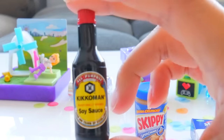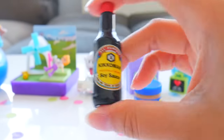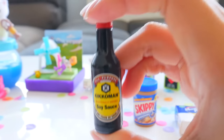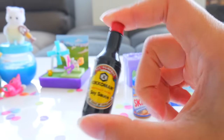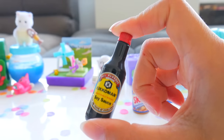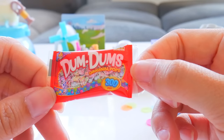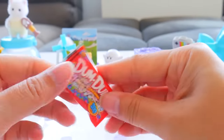Next down the aisle, we got the Kikkoman's soy sauce. Bloop, goes great on a lot of foods. Almost everything. If I gave you $1 million, would you drink this bottle whole? I think I would. And we got the Dum Dums. 300 lollipops. Wow, that's a lot of Dum Dums for your Yum Yums.